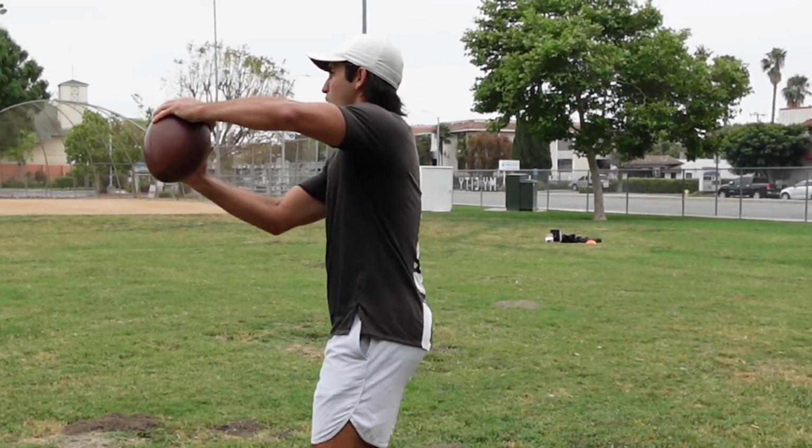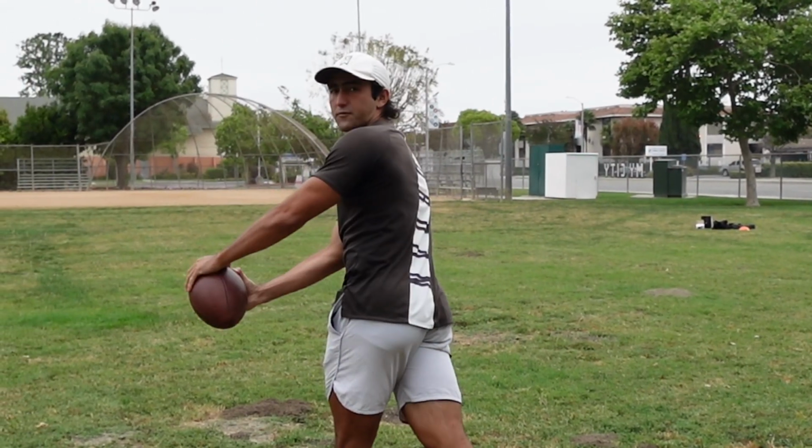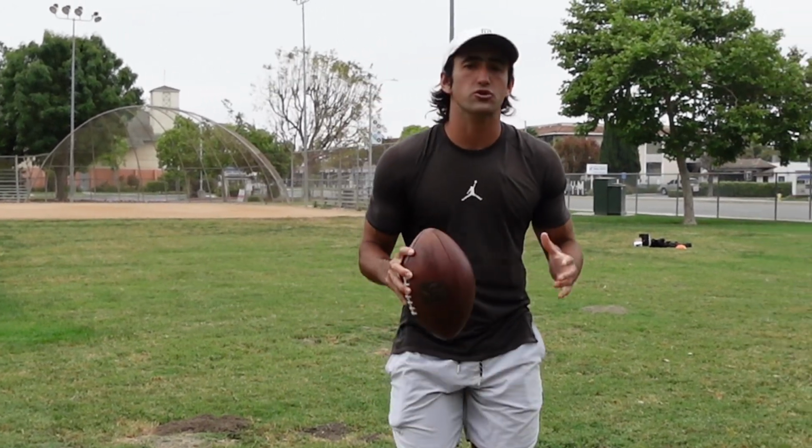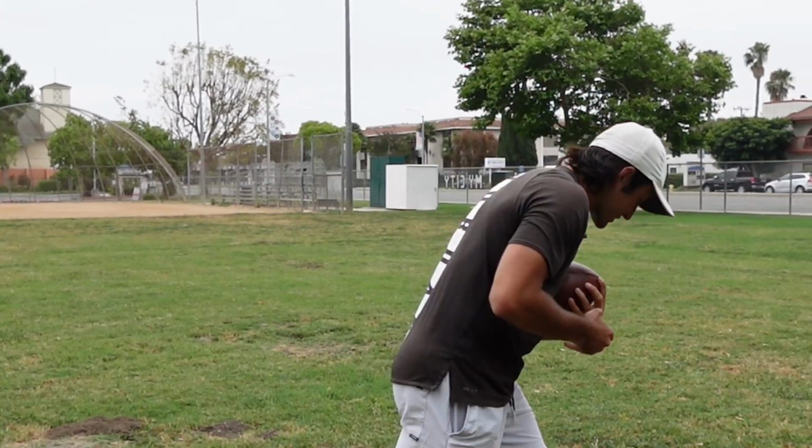If you're catching this ball over the middle and running like this, that makes it very easy for a DB to play your hands and knock the ball out if he's right on your hip. So we have to make sure, guys, anytime running over the middle, catch violent to the tuck so I can secure that ball.